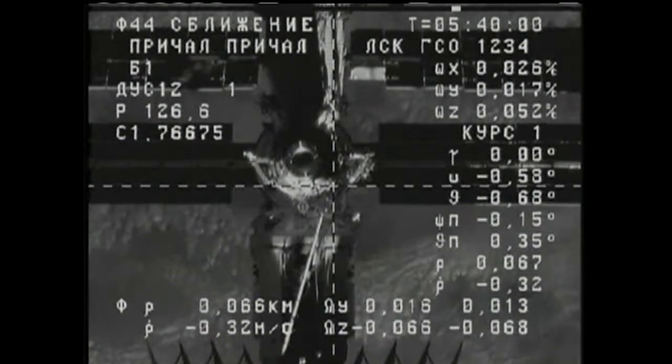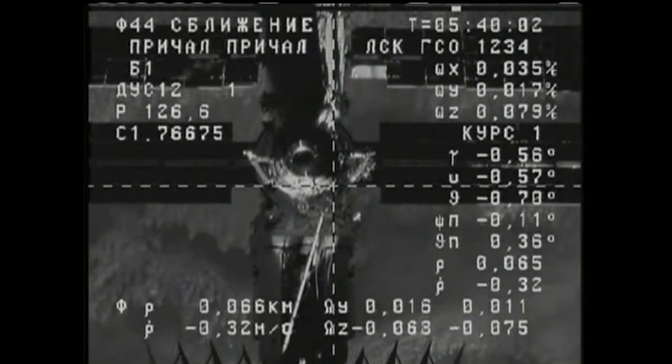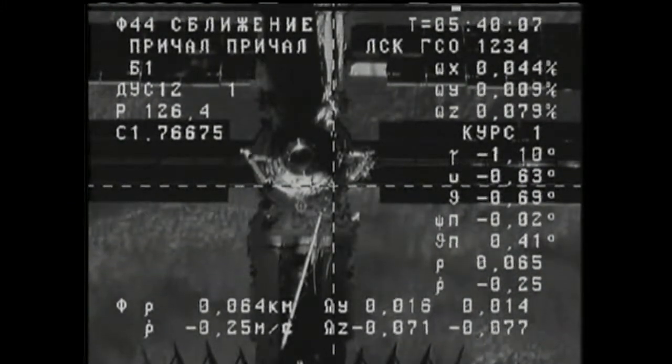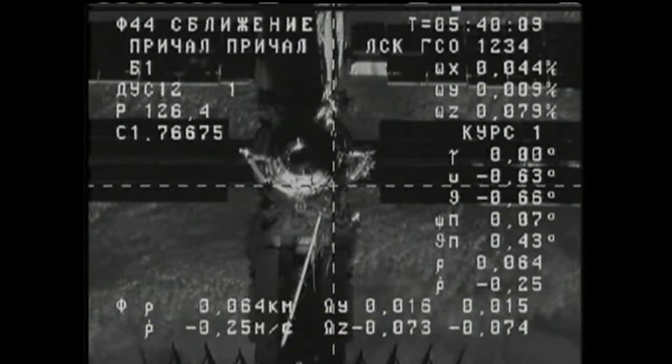The International Space Station and Progress, now flying over the South Pacific off the west coast of South America, less than 64 meters away until docking.